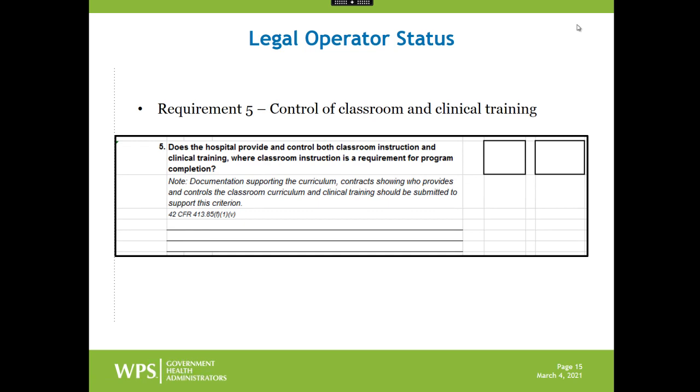Number 5, does the hospital provide and control both classroom instruction and clinical training where classroom instruction is a requirement for program completion? So here we want to see some documentation supporting what curriculum is included. What are we discussing here? Contracts showing who provides and controls the classroom curriculum and the clinical training, both of them if they're both in existence. And those types of evidence should be submitted to support this criterion.